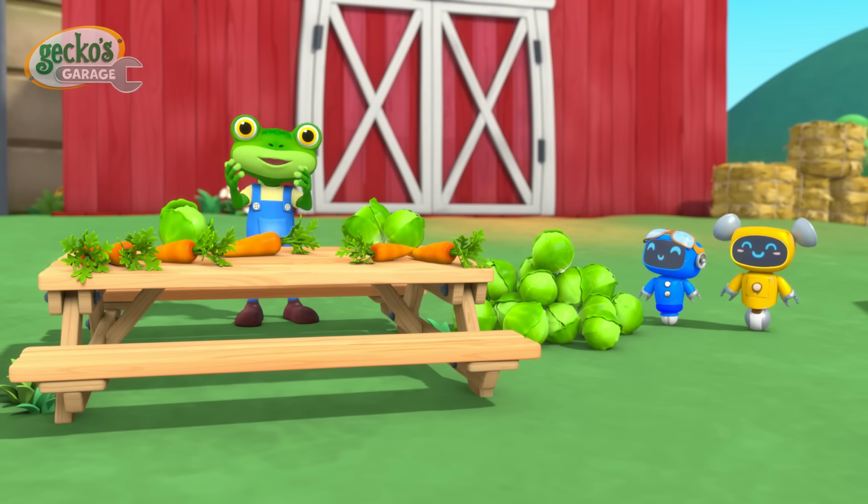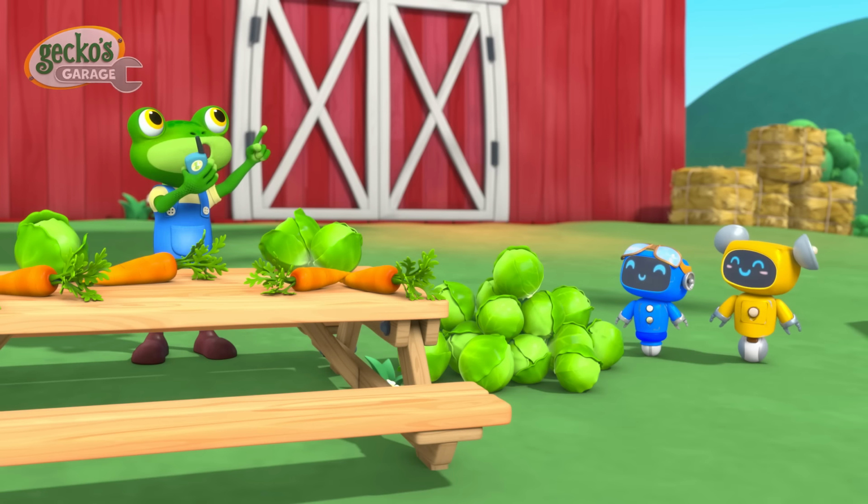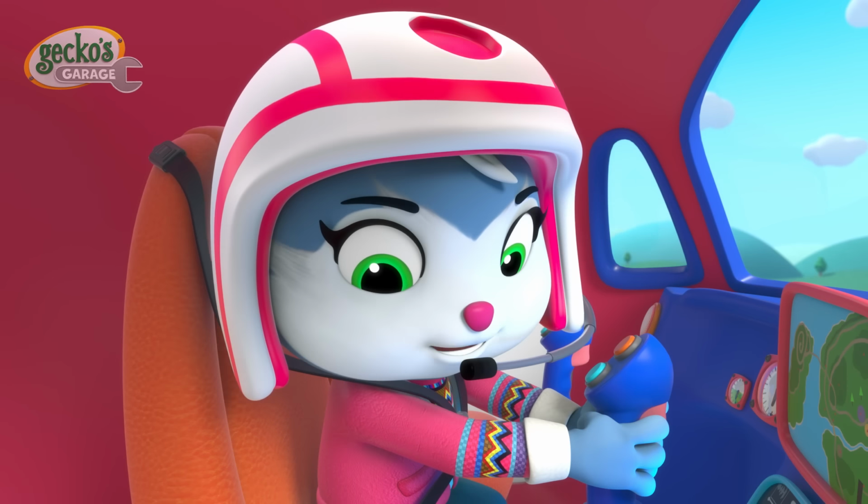Hello, everyone. Today, we're helping Kat deliver her compost to Trevor's farm. Release the compost now, Kat! Salvador, Gecko.